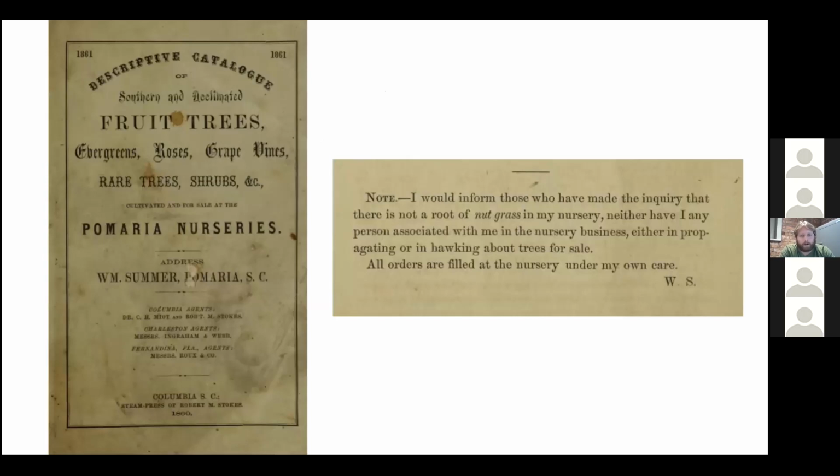This is one of our primary source documents, and you can find this catalog online for free from the Biodiversity Heritage Library for Palmyra Nurseries, which was a huge nursery just one county over north of here in Newberry County. The town exists there still, named after this nursery. I always like to include this fun quote that you see here. It gives us a little bit of a tie to the past.